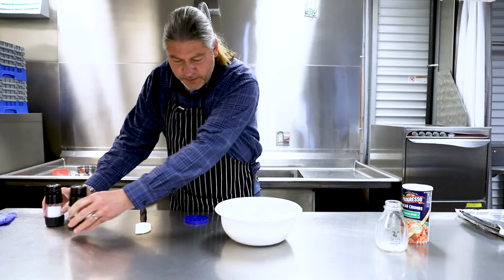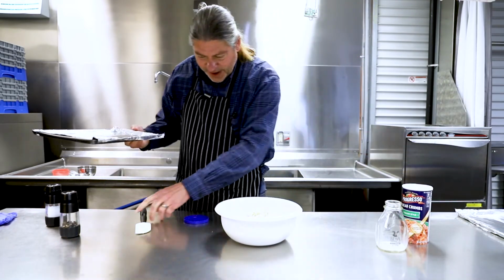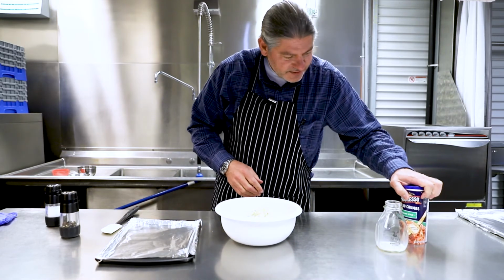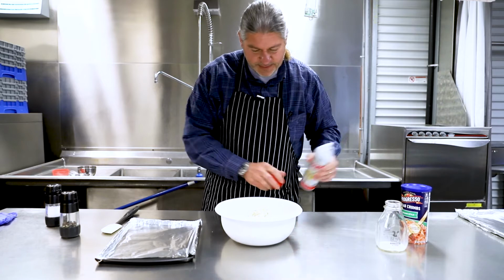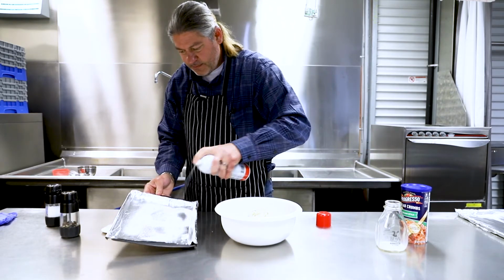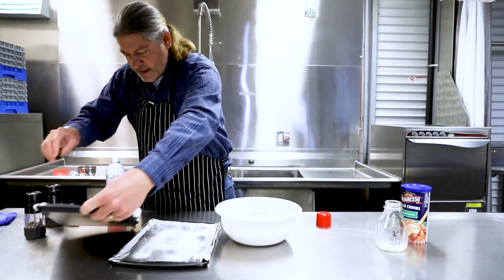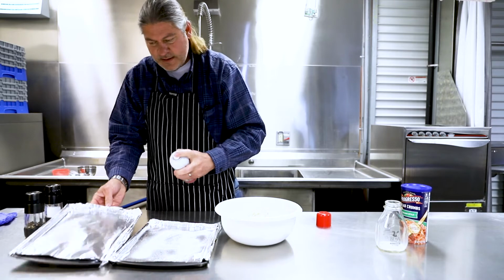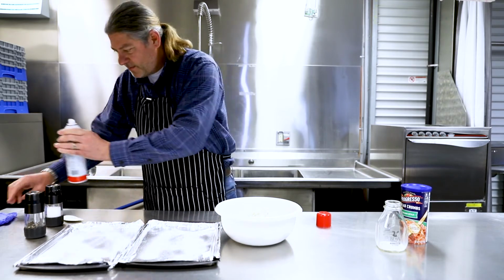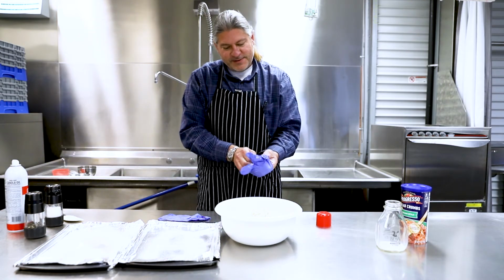And then, for when we get to the end of the program, we're going to have our baking sheets, and we're going to add a little bit of non-stick to them. There we go. Now for the fun part. Put some gloves on.